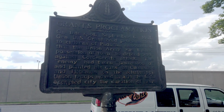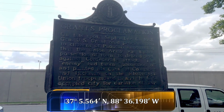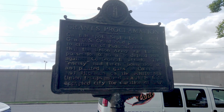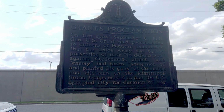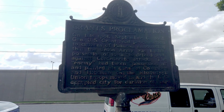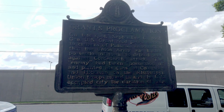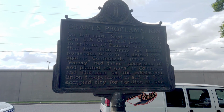Grant's Proclamation. On this spot, September 6, 1861, General U.S. Grant read Proclamation to citizens of Paducah, announcing that the Union Army was taking possession of the town to defend you against the Confederate attack. The enemy had taken possession of and planted his guns at Columbus and Hickman on the Mississippi. Union troops moved in, and the U.S. occupied the city for the duration of the war.